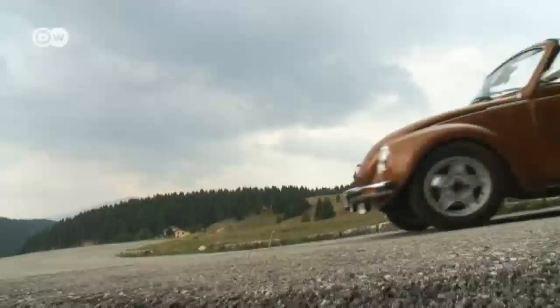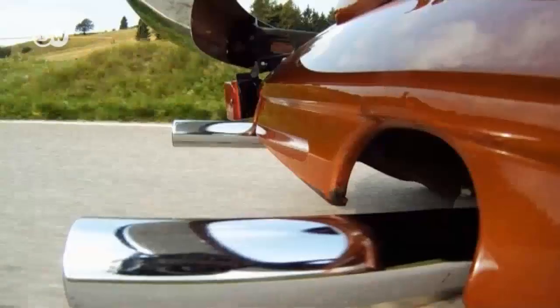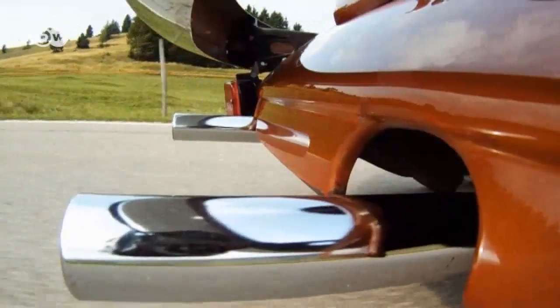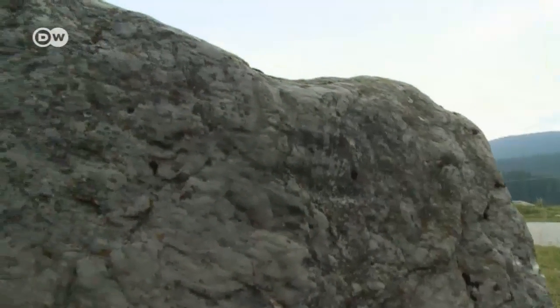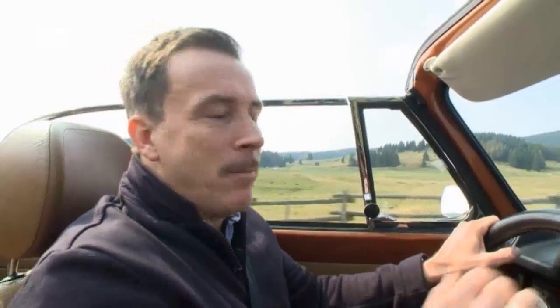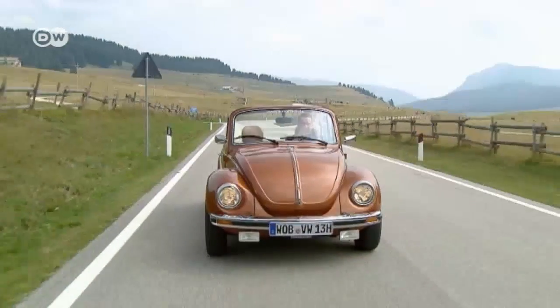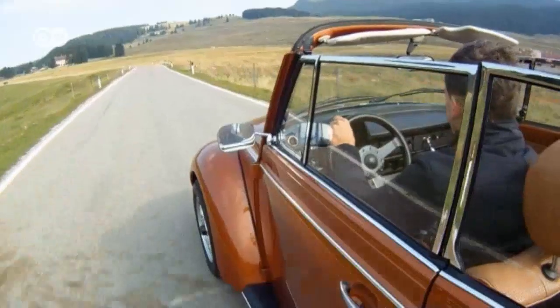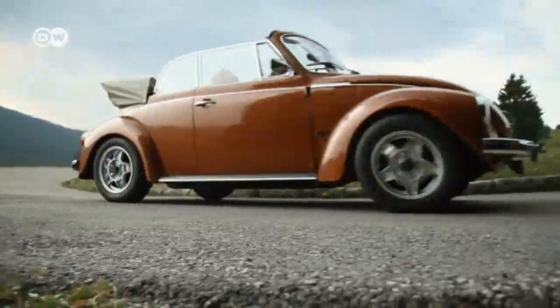Right from the start, the soft-top version of the Beetle cost around 1/3 more than the sedan. Still, sales for the Cabriolet boomed for over 3 decades. For years, the soft-top Beetle was the world's best-selling convertible. During 31 years of production, over 330,000 vehicles rolled off the assembly lines. Only in 1991 was it overtaken by the VW Golf.